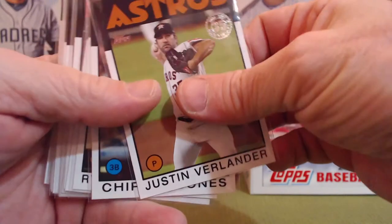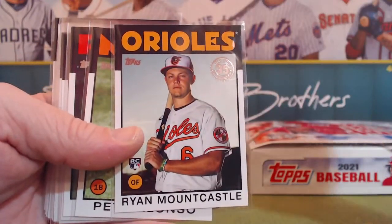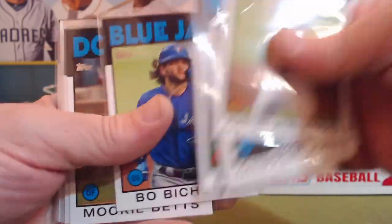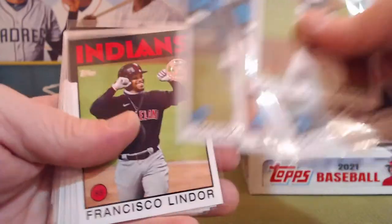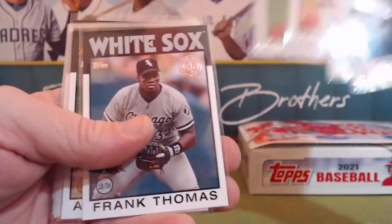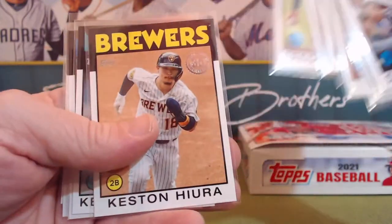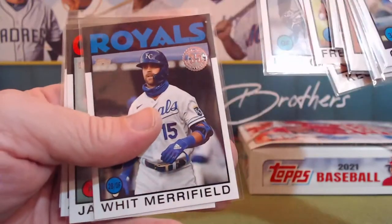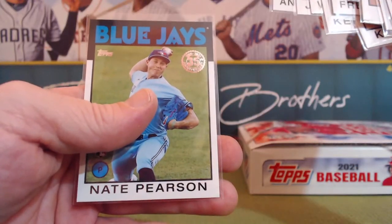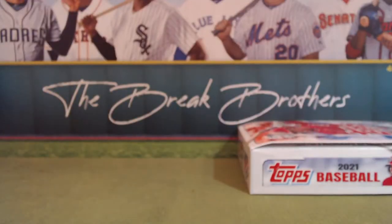86ers, we've got Justin Verlander, Chipper Jones, Ryan Mountcastle. That's a nice one there. Again, going with the three base rookies. Pete Alonso, Barry Larkin, Bo Bichette, that's nice. Mookie Betts, really stroking it during the World Series. Francisco Lindor, Albert Pujols, Frank Thomas, Alex Bregman, Freddie Freeman, Keston Hiura, Ken Griffey, Whit Merrifield, Jack Flaherty, Andrew McCutchen, a nickname, Nate Pearson, rookie card 86 there.